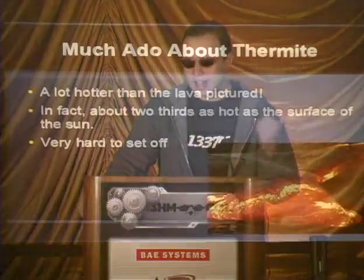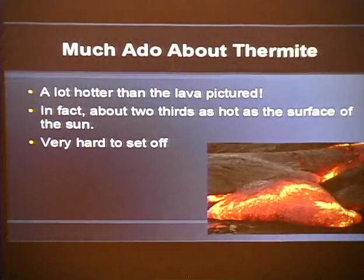So much ado about thermite. Probably a lot of you aren't super familiar with thermite. I'd hope a lot of you have at least heard of it, but it's a lot hotter than the lava pictured. Thermite generally burns somewhere in the neighborhood of 3,000 to 4,000 Fahrenheit, depending on the exact composition. It's about 2/3 as hot as the surface of the sun, and it's also a very difficult reaction to initiate. It generally takes magnesium and electric arc or something else that burns at an insanely hot temperature. In fact, usually hotter than the thermite to set it off. You can have thermite glowing red hot and it will not go off.